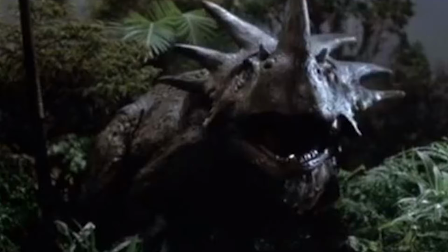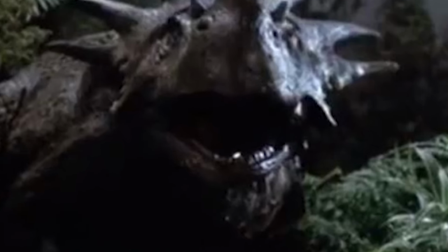And all that same stuff applies to The Land That Time Forgot. This, again, is pretty much how Styracosaurus was often depicted. Though look at those chompers. Those teeth are really interesting.